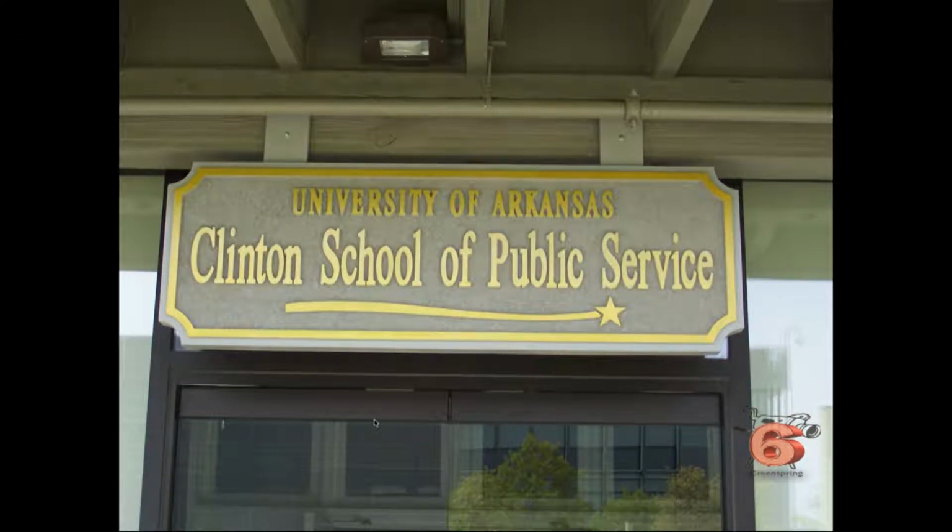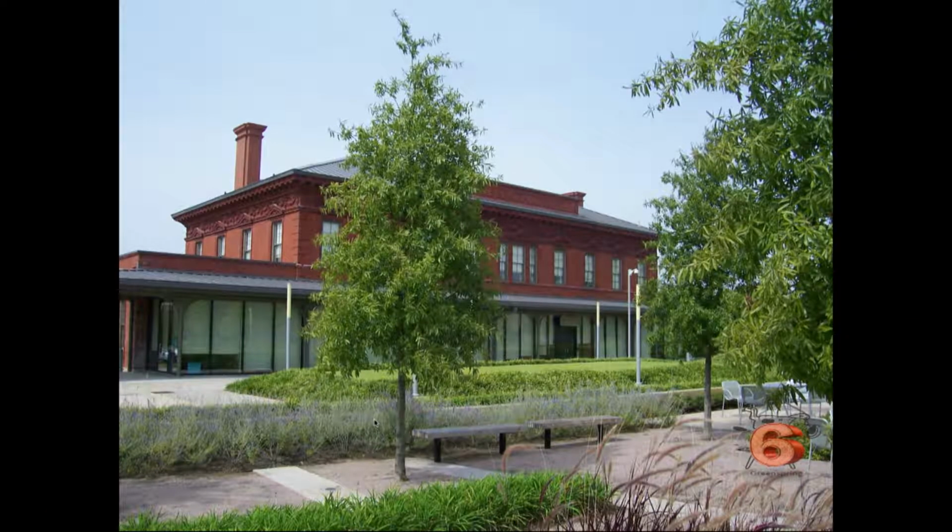The old railroad station, right next to the library that we saw, is the Clinton School of Public Service. And if you go here, you can get your degree in public service from the University of Arkansas. It's a combination here. I see. Okay. I think we have one more picture. There's the old railroad station. Okay. You all were there at a good time of year. Yeah, I forget when it was, but yeah, it looks good.